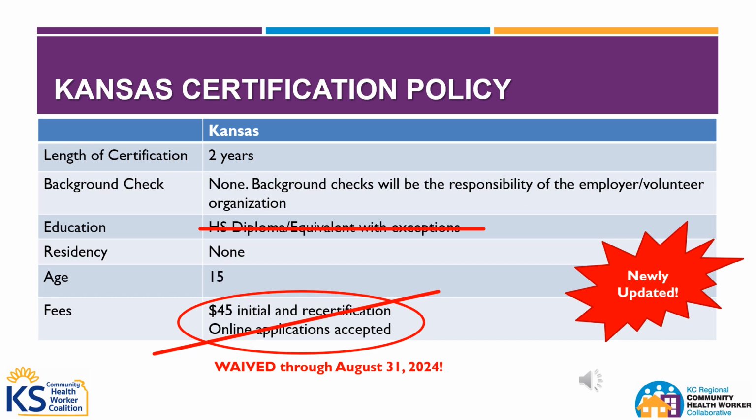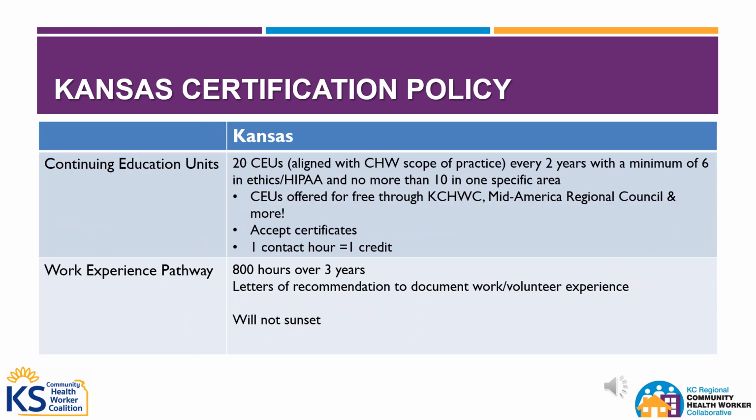When a CHW receives their certification document, they will also receive a continuing education manual that outlines how they must earn at least 20 continuing education units every 2 years. These CEUs must align with the Kansas CHW scope of practice. As part of the 20 hours, 6 hours must be completed with ethics and HIPAA training. This is a total of 6 hours of ethics and HIPAA training combined. In addition, no more than 10 hours can be counted toward one core competency area.